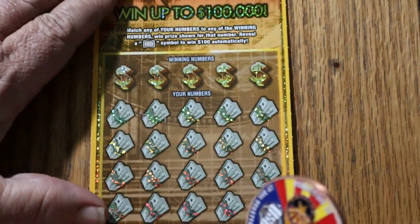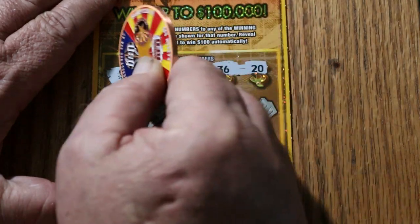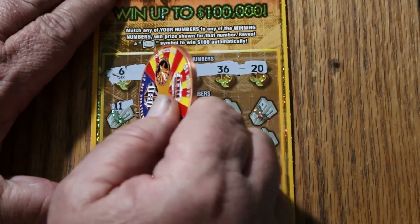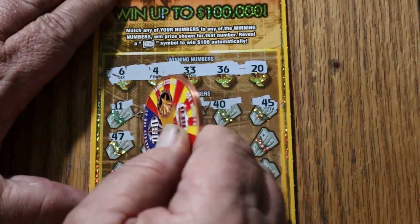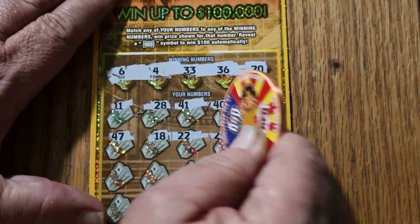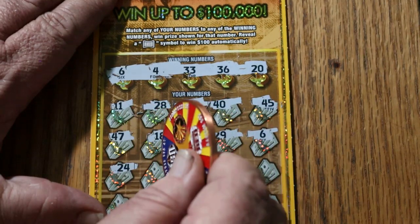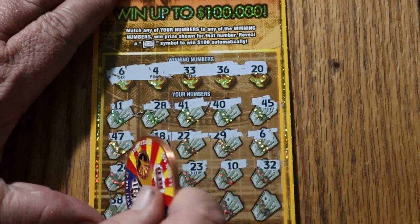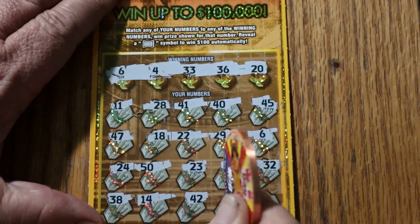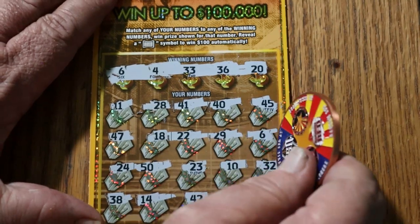Okay, ticket 42. 6, 4, 33, 36, and 20. 11, 28, 41, 40, 45, 47, 18, 22, 29, 6, we got a match. Not quite a back-to-back, but it'll do. 24, 50, 23, 10, Random Red's 32, no help, 38, 14, 42, 17, and 46 in the corner. So we just have the number 6. What are we going to get out of this thing? Hey, we're going to get 10 bucks. That helps.